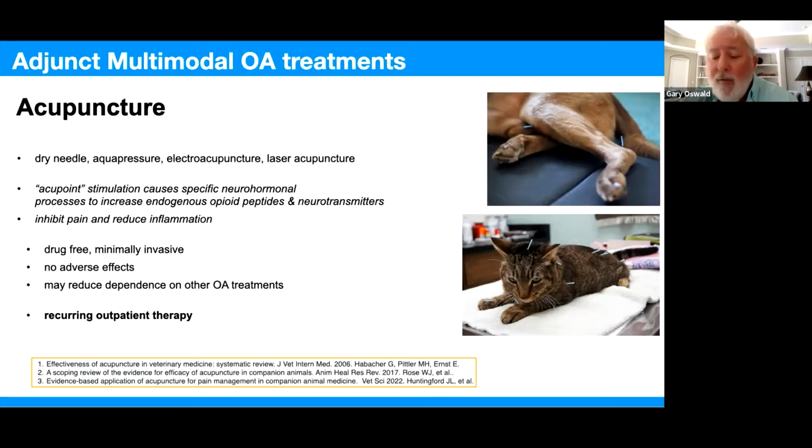Overall, in the veterinary literature, we don't have a lot of what I would consider strong evidence-based papers that describe, beyond a doubt, that acupuncture works. There's lots of individual case reports and so forth. There was a nice sort of meta-analysis published last year by Dr. Huntingford. You'll see down there as reference number 3.